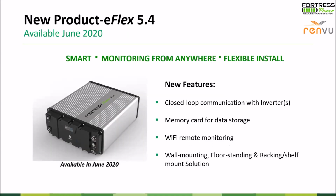And then this is going to be our newest product that we're releasing, the eFlex 5.4. So this unit will be available in June 2020. This unit will be a 5.4 kilowatt hour unit total, which can then be paralleled up to 80 kilowatt hours. Some cool features about it is that it will have this closed loop communication with the different inverters that we're compatible with. It'll have a memory card for data storage. You can use it for Wi-Fi remote monitoring. So you'll be able to get a cloud-based app to see how the battery is performing. And this battery can also be wall-mounted, floor standing, or put in a racking or shelf-mounted solution. So in that kind of way, you have the eFlex in the rack. You can parallel racks together to increase your amp hour capacity.